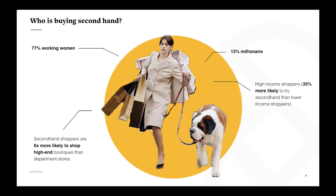What's even more striking is the character of the resellers. It's not people who are trying to make a buck. It's really people who are trying to clear their wardrobe. The vast majority of sellers are people who have a lot of money, working women, who are basically financing new purchases by clearing part of their wardrobe. So there's a practical aspect to the resale process as well.